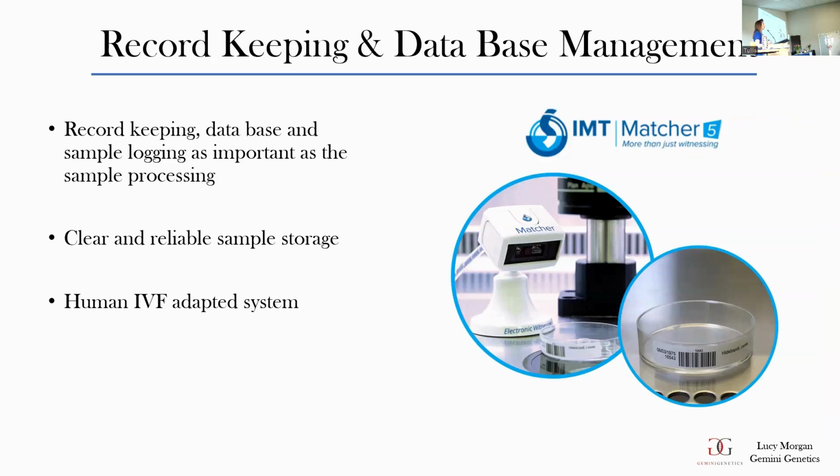One point on our record keeping and database management. Actually, the management of the database is as important as the samples that you're processing. You want to be managing a database that ideally in the future other people are going to be able to look at, to know what's banked, see the gaps, see the resources available.